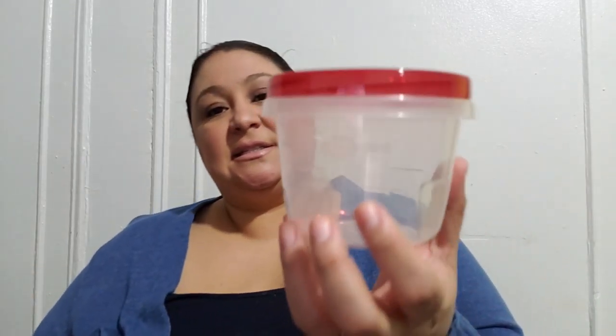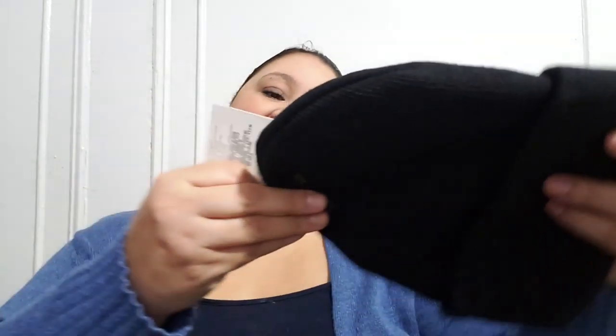So look how cool is this. And close it like that. So I got that for me, for my fruits and stuff and snacks when I want to take it. Then I purchased, remember I spoke about these hats? Guys, these hats are amazing. These came out to $1 each and they have fleece inside. Did I say it right? Fleece, yeah.